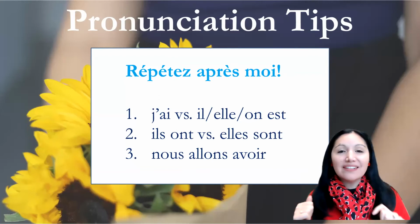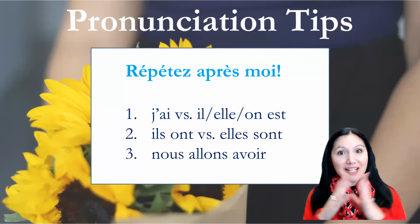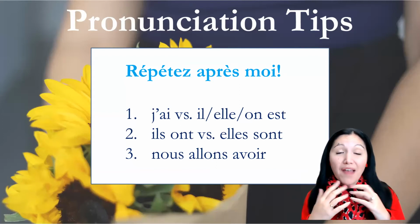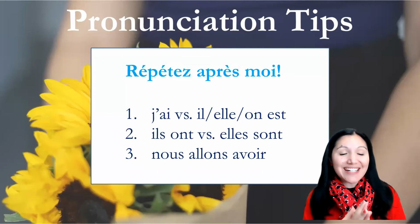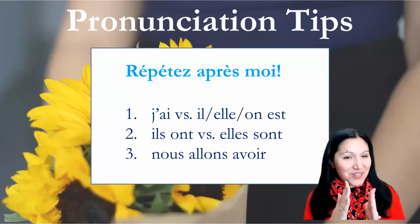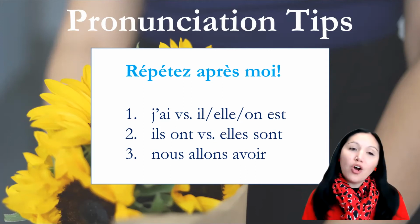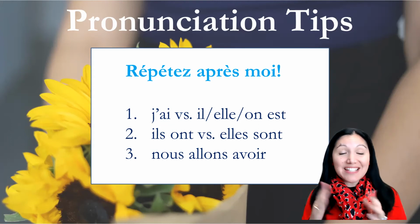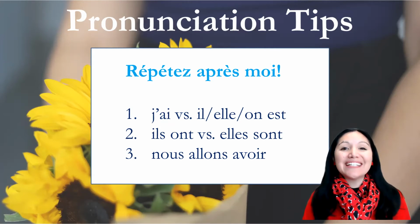Écoutez, j'ai. J'ai. The E is made from the AI. Whenever you see those letters in French, AI makes E, just like the sound E from egg. The first E of egg or tennis, E. Very common sound in English. J'ai. Nice, short and sharp. Which is the same E that we hear when we say il est, elle est, on est. That EST is also pronounced E. So AI and EST should be the one we've just practiced. Répétez après moi. J'ai, il est, elle est, on est.